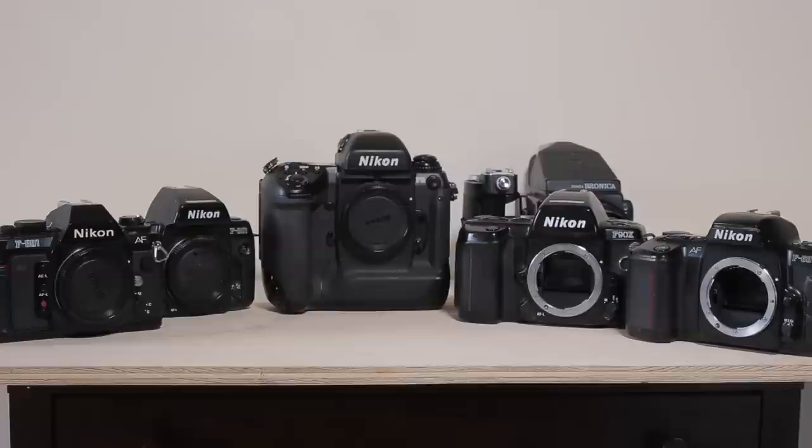So I went out with a good mate of mine on Saturday and he said, Roger, I've got something for you. He went to his car, he came back with this massive case. I thought, what's he got in there? I've opened it up and it's full of old cameras.